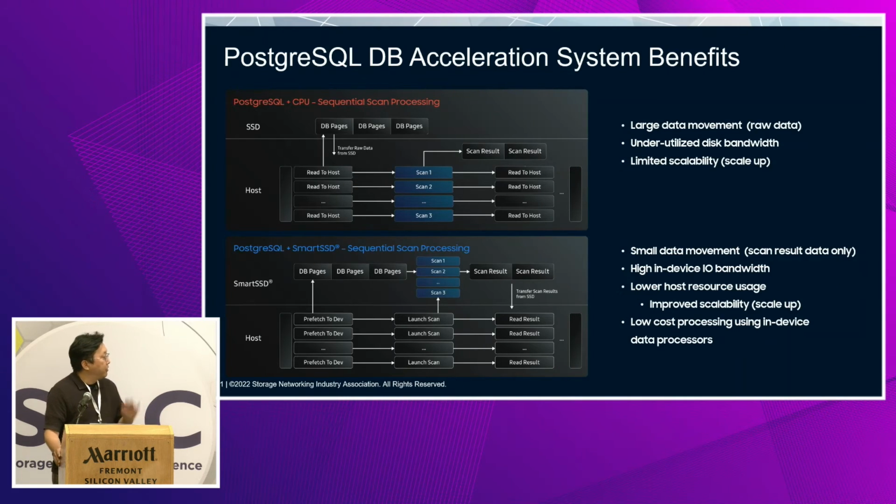This figure illustrates where the processing happens and how much data is transferred between the host system and the device in two systems, to show where the benefit comes from in our Postgres with Smart SSD configuration. When we use Postgres on CPU, for the scan operation, it needs to load the entire raw data to the host DRAM, and then the scan thread will process each tuple in the database page and produce the scan result. And then the scan result will be fetched by other components in the database system for further processing, such as sorting, aggregations, joins, and other operations.